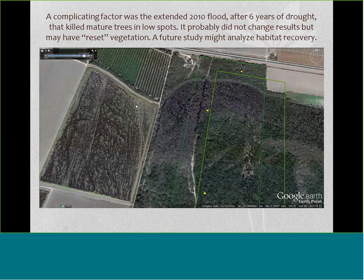But one complicating factor I wanted to mention briefly was the flood that we had in 2010 after 6 years of drought due to heavy rainfall in the watershed, and it lasted for about 5 to 6 months in some areas. So it didn't change our overall results, but it might have blurred some of the differences, and it might have reset the vegetation back to an earlier stage.